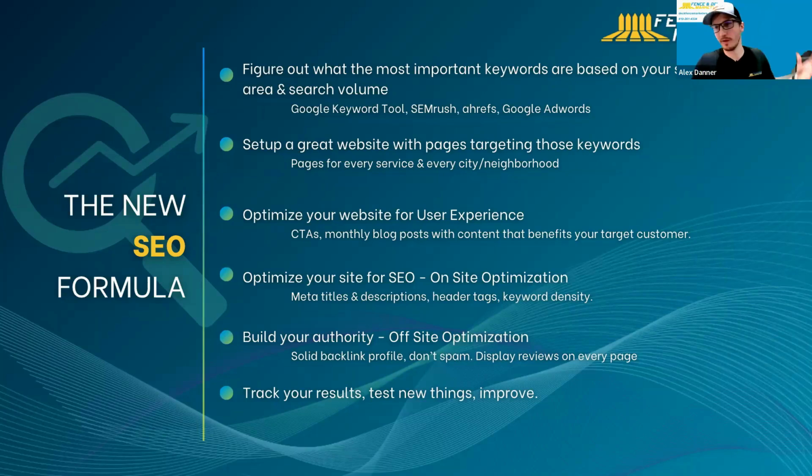On the website, it needs to look great, have pages for every service and every city you do work in, and be optimized for user experience. Make sure you have good calls to action so people have no problem figuring out how to contact you. You don't want to hide phone numbers on the website. You want to make them nice and big in the top right corner. We animate them, and that'll make it so it's in their eye as they're scrolling. Contact forms are a good idea too, putting those towards the top of the page so they can fill them out. Make sure the header is sticky, so as you scroll, it brings the header down with it.